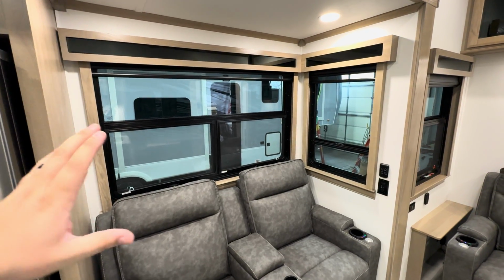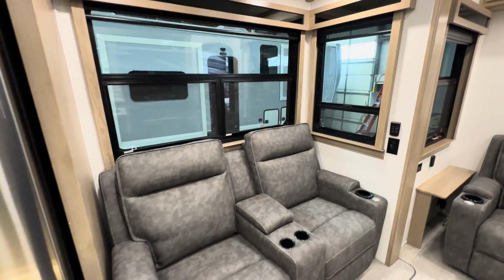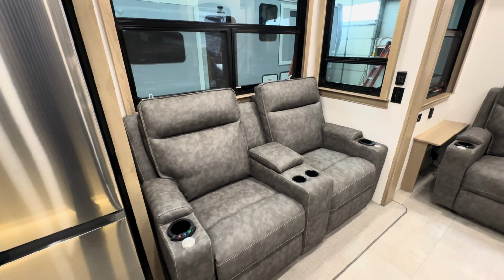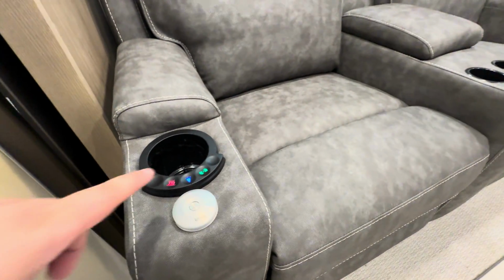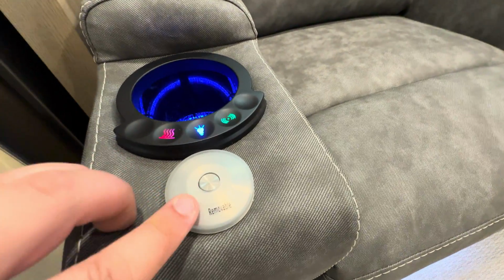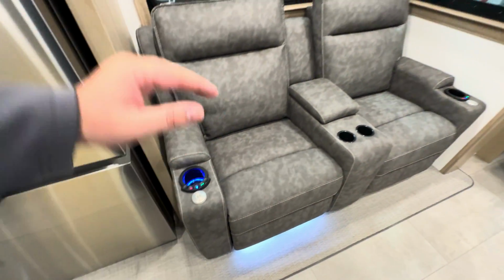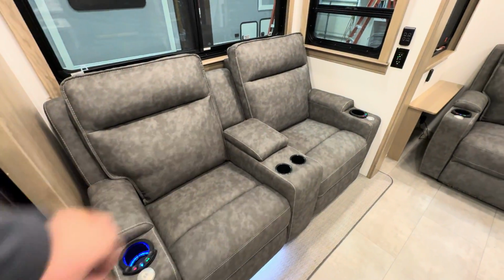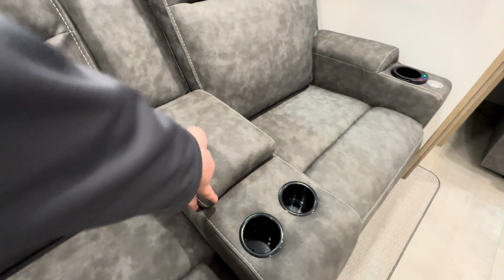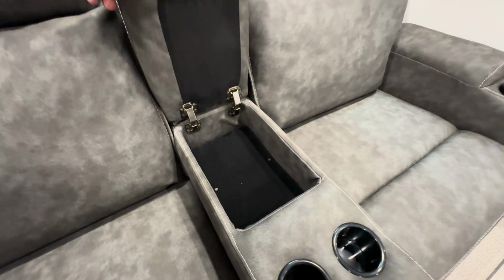It's also going to lead to big windows. Again, day and night shade, both open up for a nice breeze. You also got these really comfortable theater seating right there with the heat and the massage. Plus, you can do a little tap right there and click on some accent lighting. And there's an area where you can snap in a little TV dinner tray.